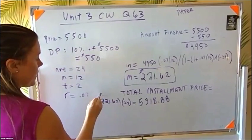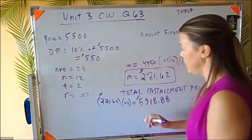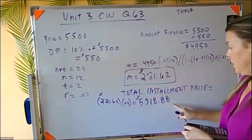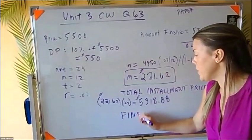Oh, okay. Good. So it should make sense, and that's what I like to hear, the light bulb going off. All right, so that's how much we've paid over the course of 24 months. Well, now what's our finance charge? That's basically that amount extra that we paid.